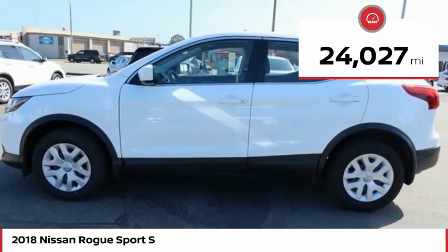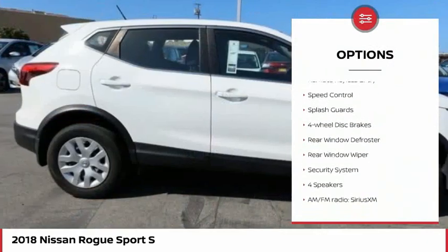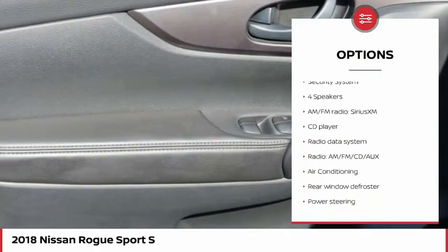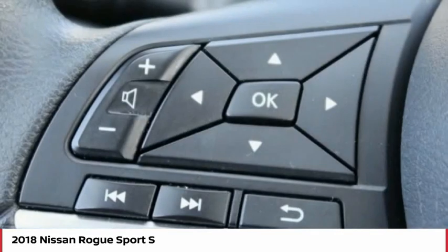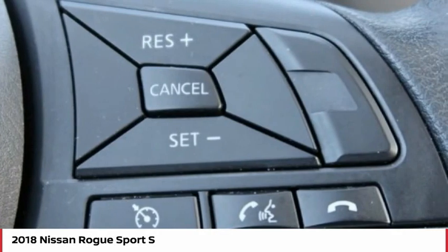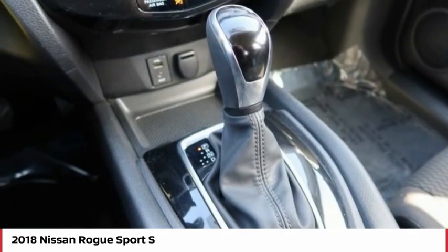Here are some of this vehicle's great options: electronic stability control, brake assist, traction control, remote keyless entry, speed control, splash guards, four-wheel disc brakes, rear window defroster, rear window wiper, security system. Searching for a dependable vehicle that looks great too? You found it, so stop in today.